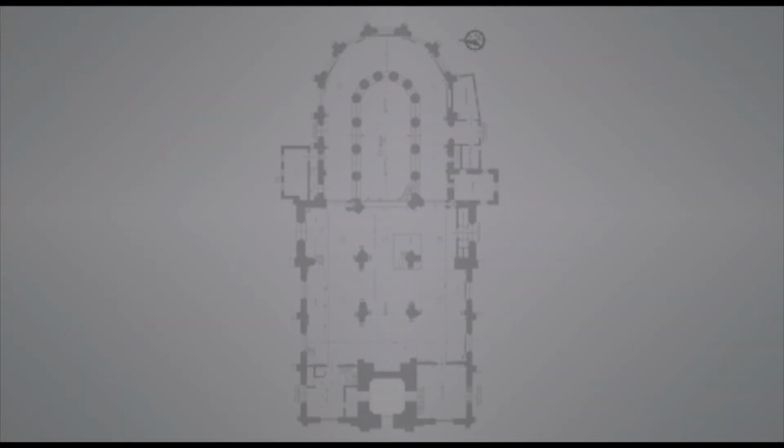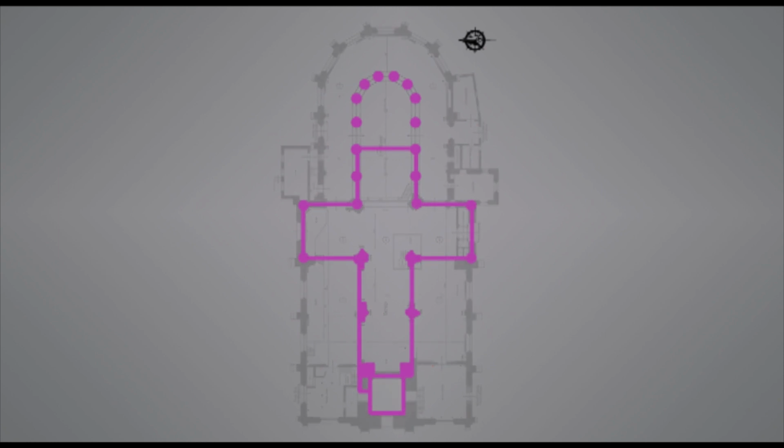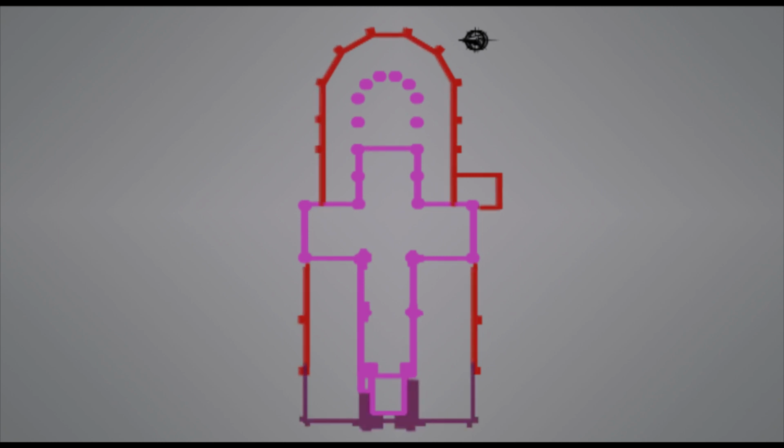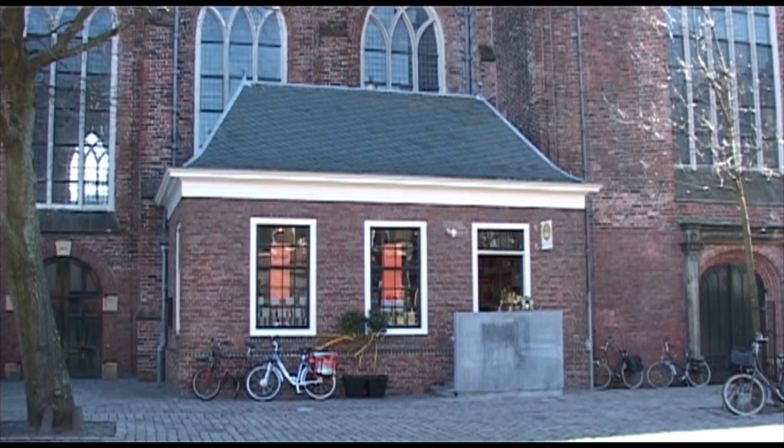So how did the church evolve over the centuries? Here's the basic layout of the AA Church as it is right now. The very first part was constructed in the 13th century in the typical form of a Christian cross. It wasn't until the 15th century that the church got the main shape that it has today. In the 17th and the 18th century, additions were made around the church tower. In the last century, two more spaces were added. On the right side, the office of the church was built, and a store is located on the left side. Here you can buy typical products of the trade city Groningen.